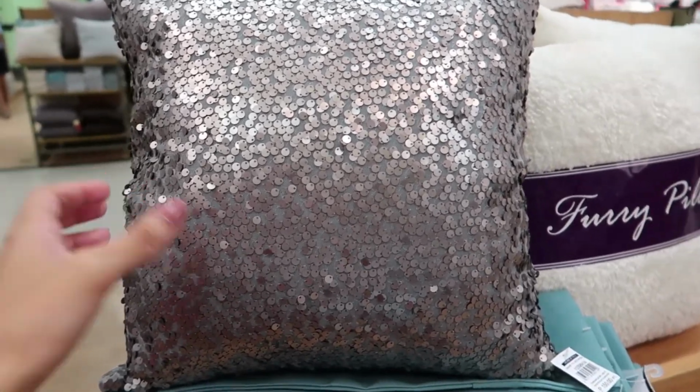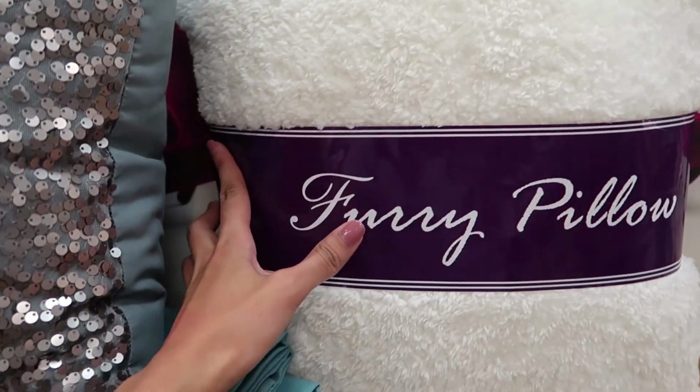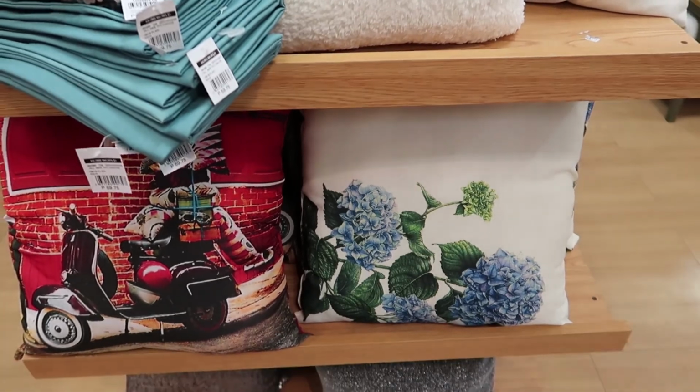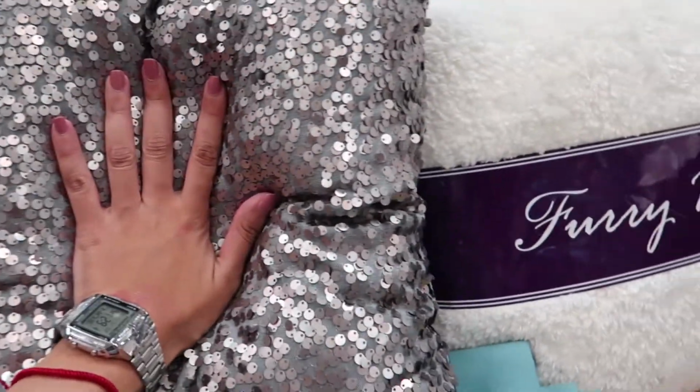Ang ganda ng pillow. This one's 150. Tapos may furry pillow din. 300. Oh my gosh, the pillows are so nice. I think I'm gonna get this one. 150 lang siya.